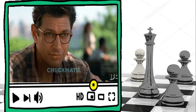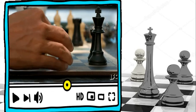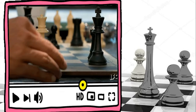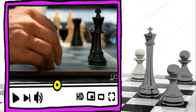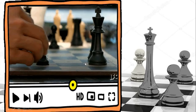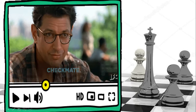Checkmate is a game position in chess and other chess-like games in which a player's king is in check and there is no way to avoid the threat. Checkmating, the opponent wins the game. It's called checkmate. This is chessboard, right?